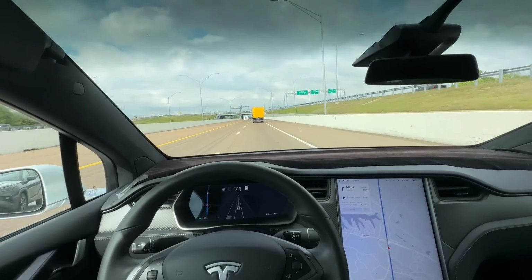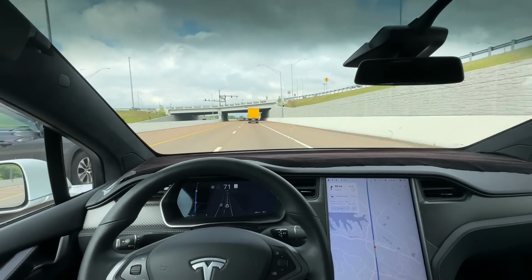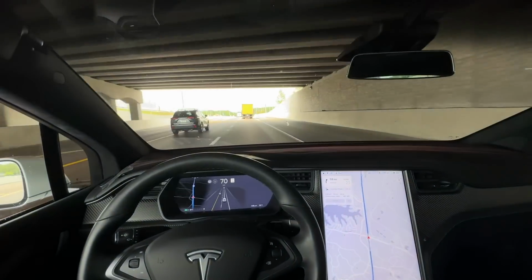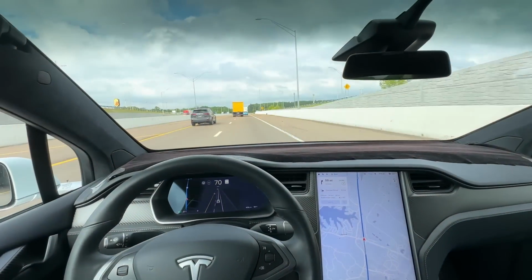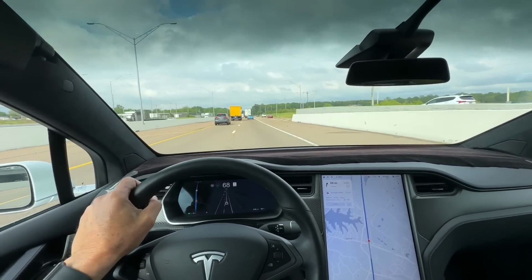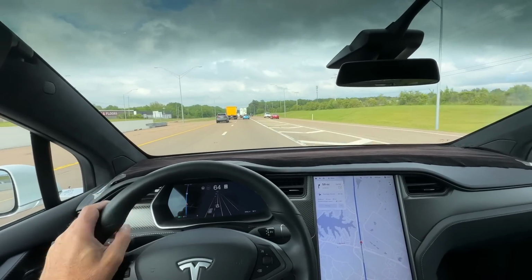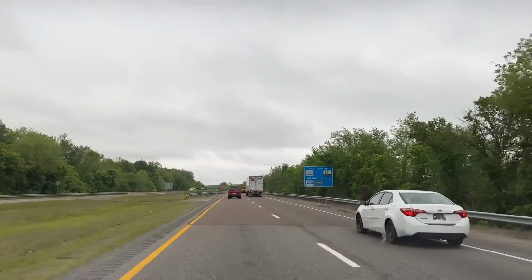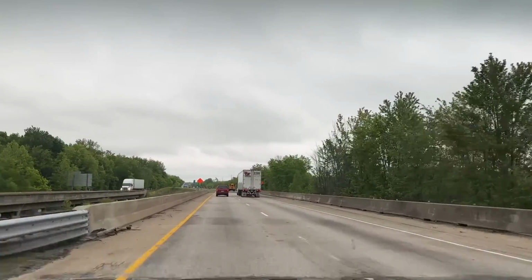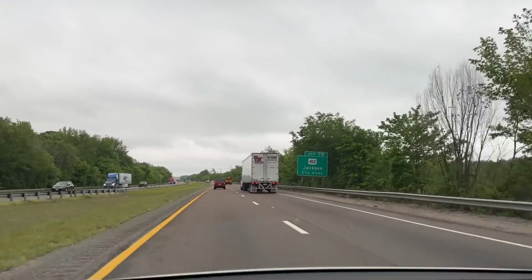We are on Interstate 40 eastbound, and we are out of the Memphis Metro now. 59 miles to go to Jackson. We're going to get a charge in Jackson, and that'll be last of our trip here until we leave Nashville. We're just about ready to get off the interstate here. We are in Jackson, Tennessee. 2.6 miles.